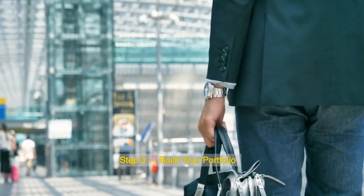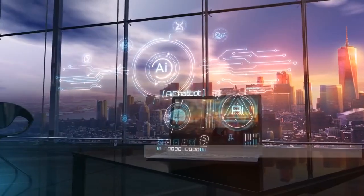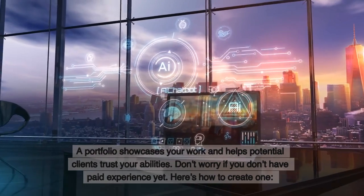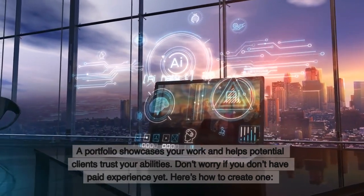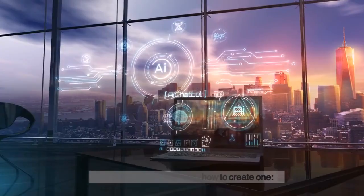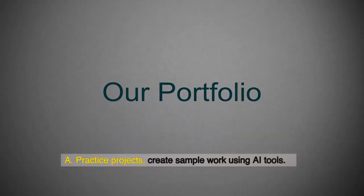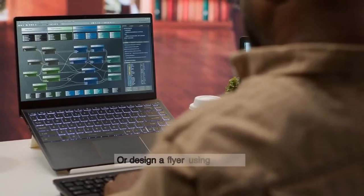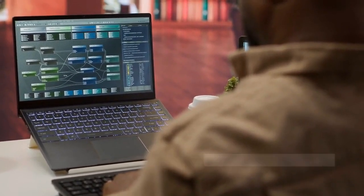Step 3. Build your portfolio. A portfolio showcases your work and helps potential clients trust your abilities. Don't worry if you don't have paid experience yet. Here's how to create one. Practice projects. Create sample work using AI tools. For example, write a blog using ChatGPT. Or design a flyer using Canva. Produce a short video with Pictory.